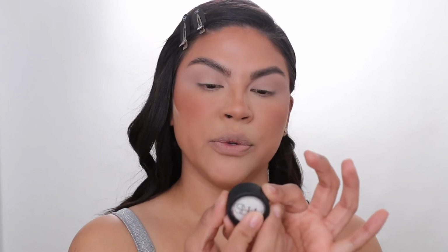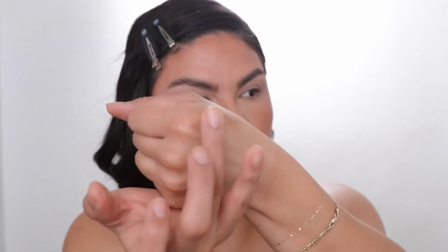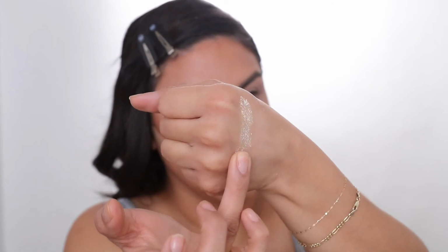Here comes the fun part. I'm gonna be using this Powerchrome loose eye pigment in the shade Castaway. It is like a frosty iridescent, it's so pretty. I'm gonna show you. These are so pigmented. You see that? It's so freaking pretty.